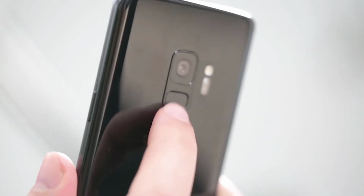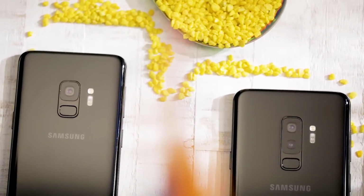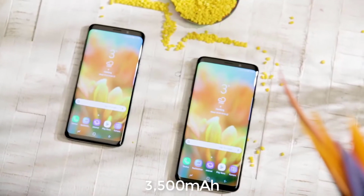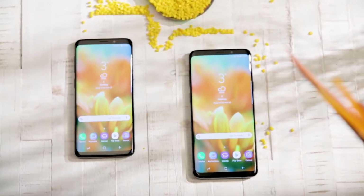Battery life. The battery life on the S9 Plus is better than that seen on the smaller S9, thanks to the 3,500 mAh battery in the Plus model, although it's probably the weakest part of the phone, not offering as much life as we'd have liked.